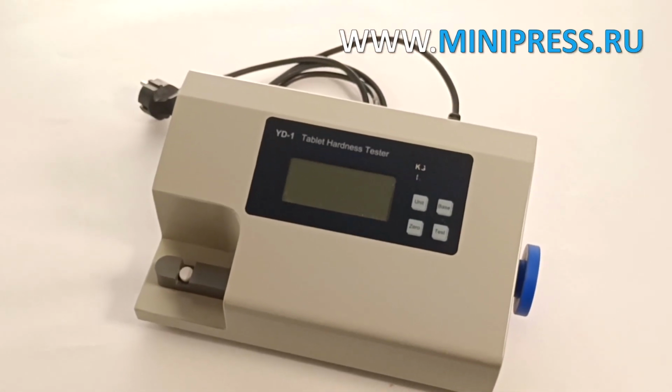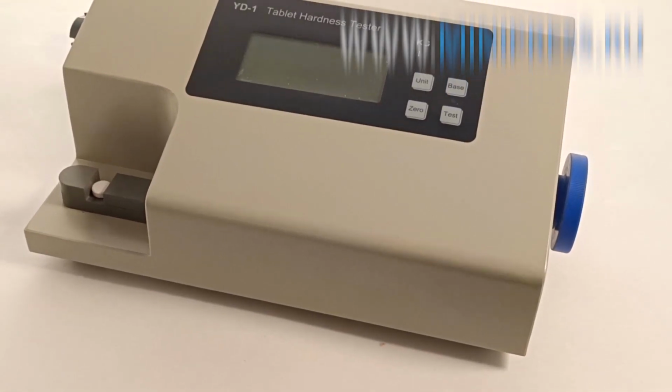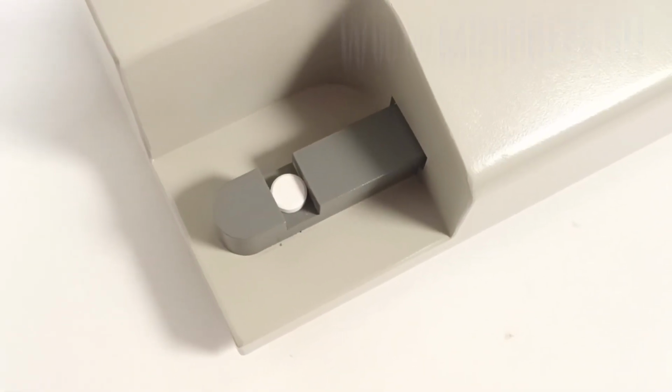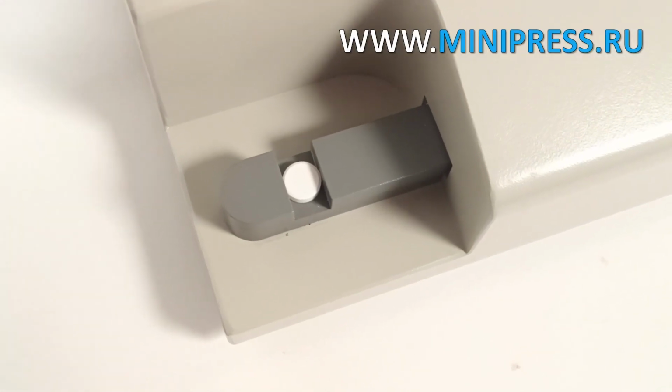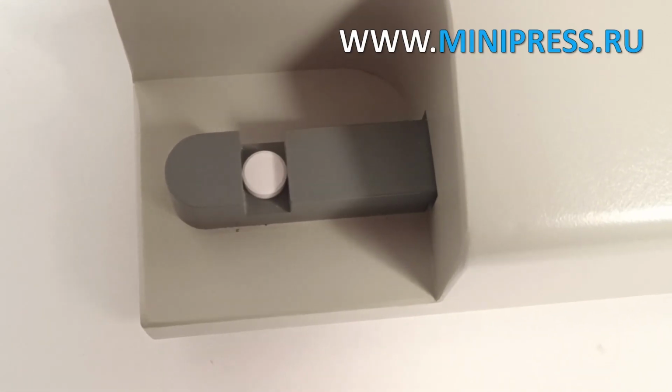Tablet hardness analyzer for measuring the hardness of tablets. The tablet is pressed on and artificially compressed. This process is monitored by a high-precision sensor, and the hardness values are displayed on the front panel. We provide detailed instructions for setting up this model of hardness analyzer.